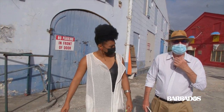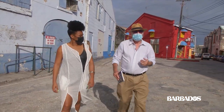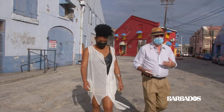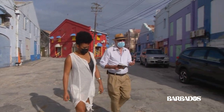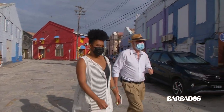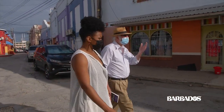So we're going to walk up to the Independence Arch that was put in place after independence and then refurbished. And it contains mementos and aspects relating to the commemoration of independence. So that was put up there, sort of like the equivalent of a Roman triumphal arch.